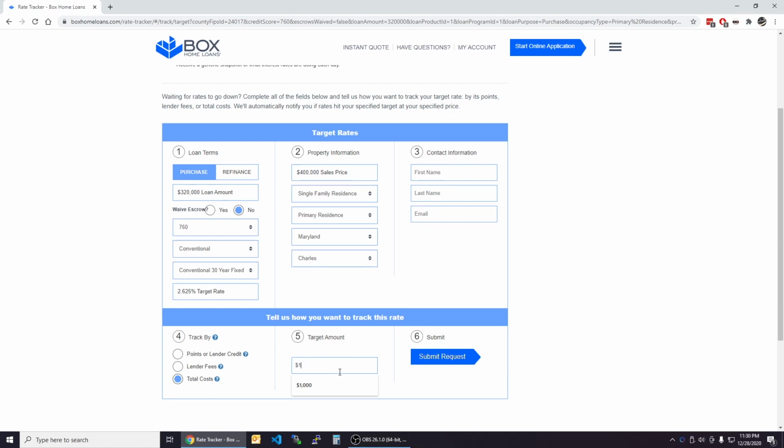So here, I'll put something like $1,000 or $2,000. It depends on what you're comfortable with. And then once you're done, just hit submit request. And then now every day, BoxHomeLoan is gonna check their rates. And when it hits these criteria, it's actually gonna send you an email. And I'll show you what that email looks like right now.